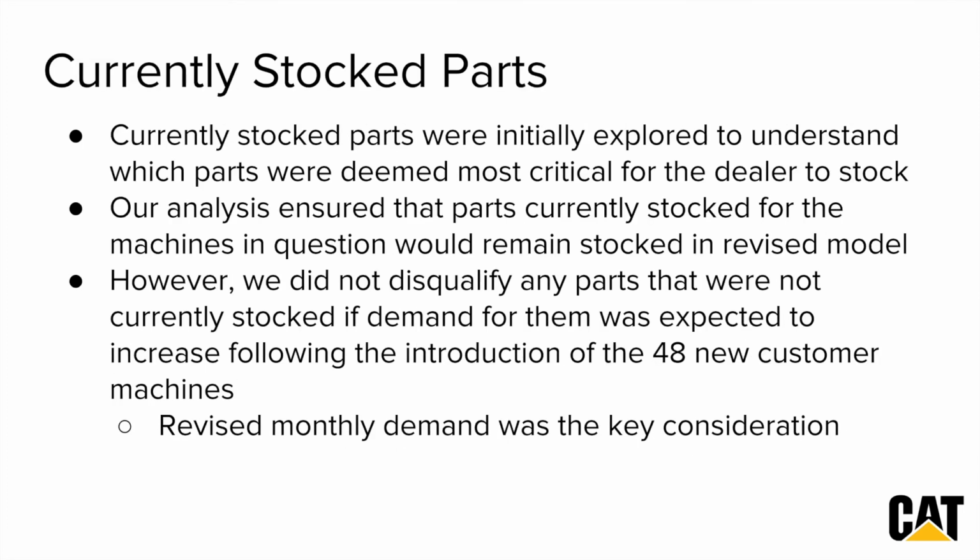Moving on to currently stocked parts. Currently stocked parts were initially explored to understand which parts were deemed most critical for these dealers to stock. Our analysis ensured that parts currently stocked for the machines in question would remain stocked in the revised model. However, we did not disqualify any parts that were not currently stocked if demand for them was expected to increase following the introduction of these 48 new customer machines. And revised monthly demand was the key consideration in this situation.